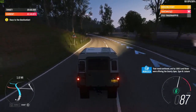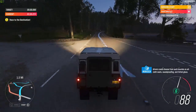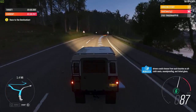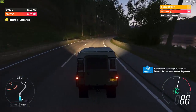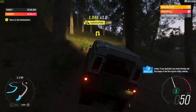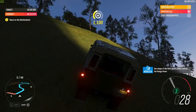That trend continued, and by 1982, Land Rover were offering the Type 3. Leisure drivers could choose from such luxuries as all-cloth seats, soundproofing, and tinted glass. The trend was increasingly clear, and the future of the Land Rover was starting to take shape. If you squinted, you could see the shape of the first sports utility vehicle, the Range Rover.